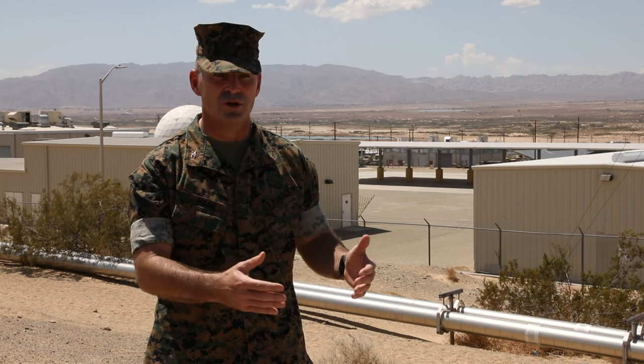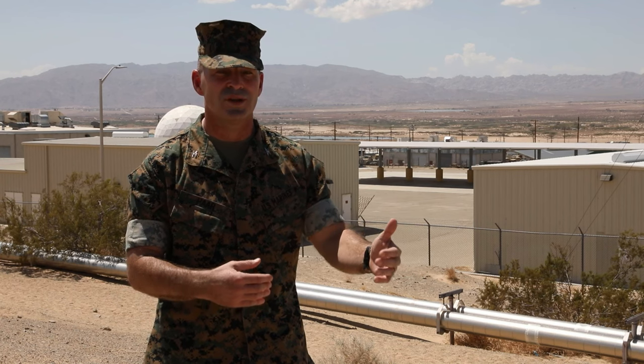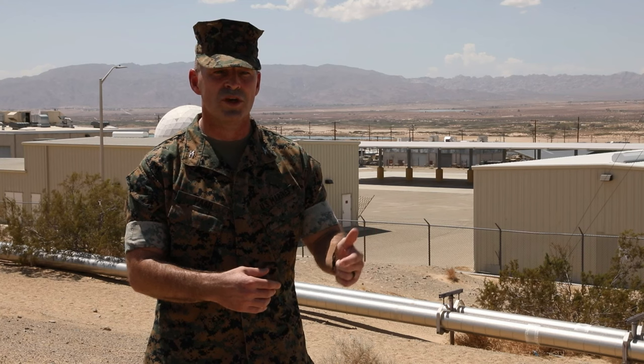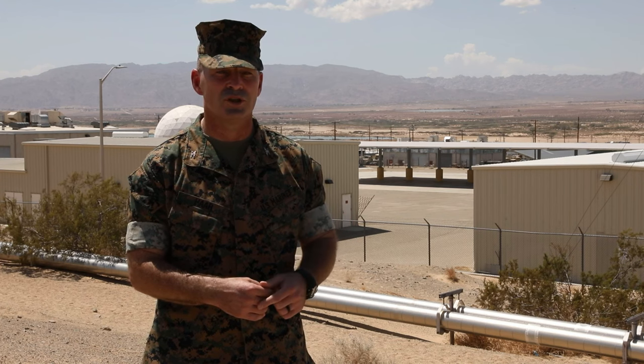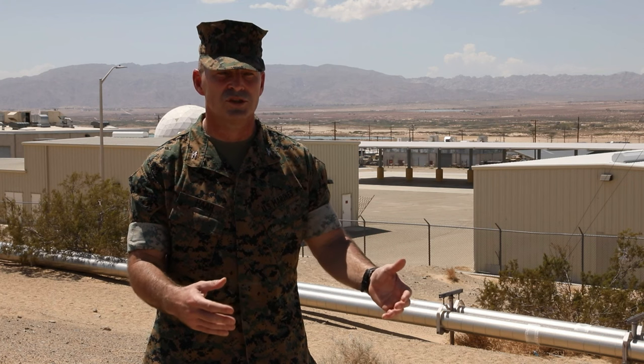The Commandant has laid out clearly what he wants us to do. He's got a concept that we're working towards, and each one of these exercises and war games is an iteration where we become smarter about what the capabilities and capacities required are, what our Marines of the future will have to be able to do, and it allows us to better prepare before we make the physical changes on Okinawa.